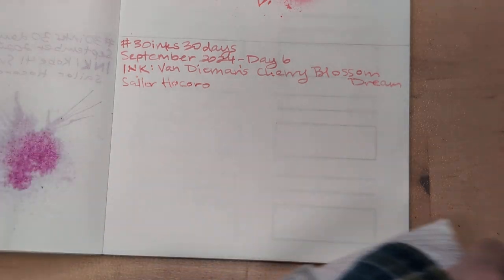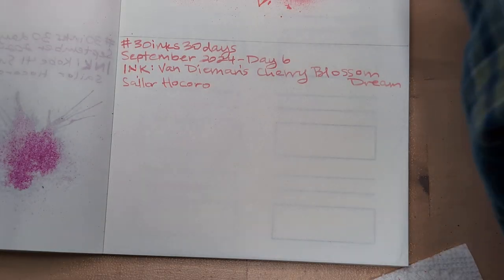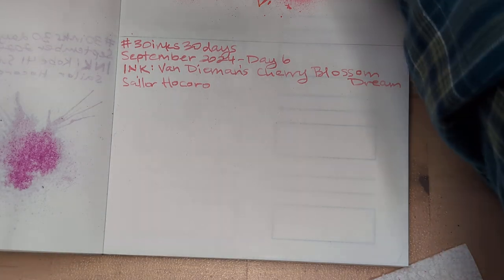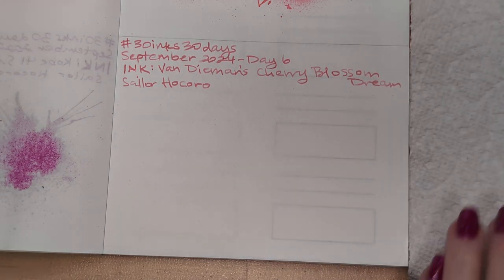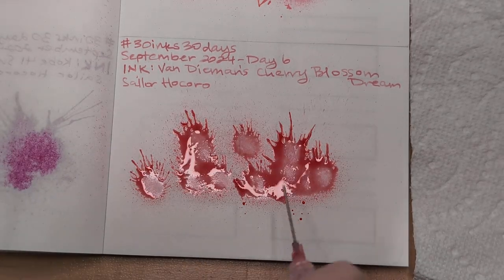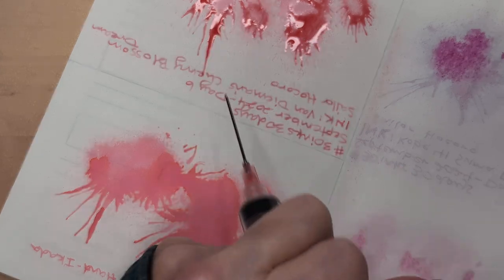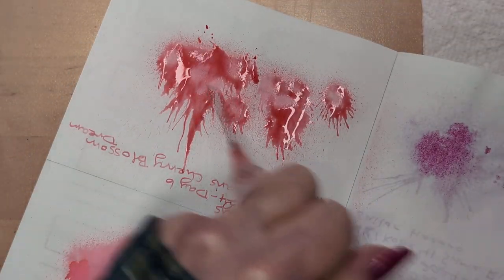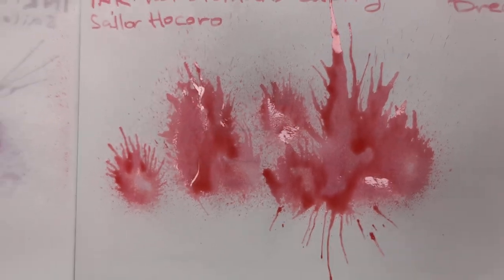Let's get our splat attack going. Close this sample up. Need something to prop this up. We'll put the little sample vial back there. Propped. Some prop-ish there. And splat. Okay. If you dreamt of exploding cherry blossoms, it probably would look like that.